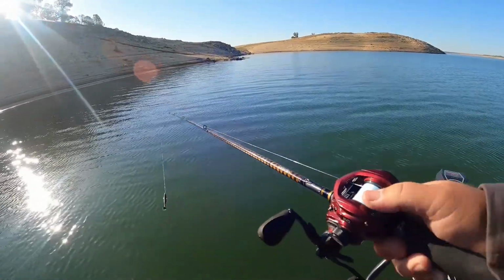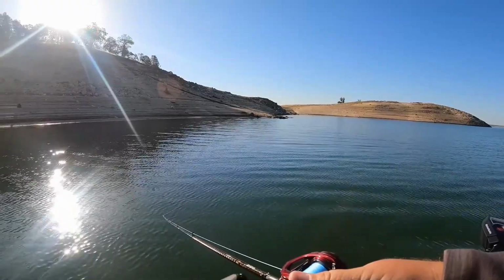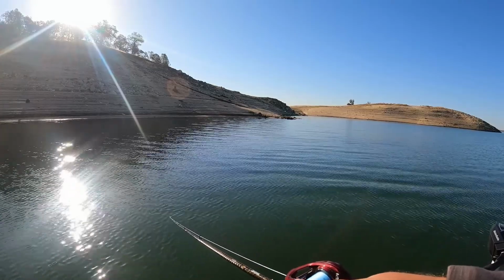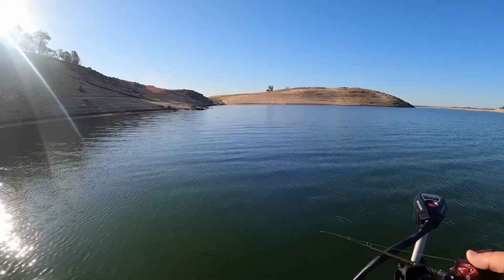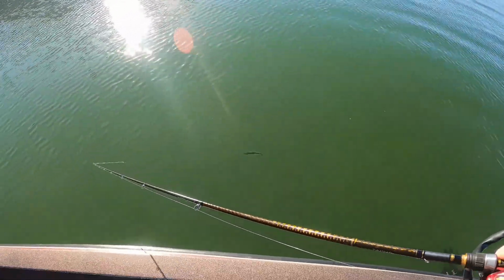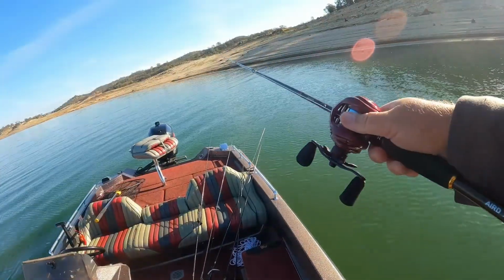I've gotten a ton of followers. I've had a couple of small hits on it. Nothing to the point where, you know, they'd take it. Just a couple of smaller bass. That looks so awesome in the water. Look at that thing. Whew, man. If I'm a 10-pound bass, I'm eating that thing for sure.